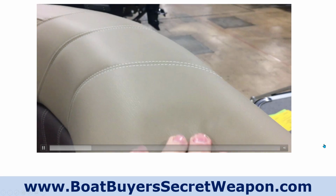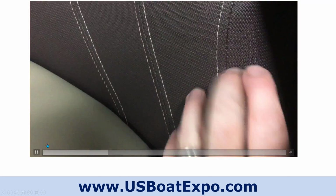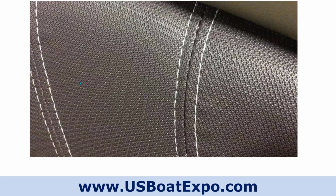So let's take a look here at the next one, and this is their accent vinyl. You can see a little bit of texture to it, and again, that double stitching, which means that stitching is going to hold together better as long as you take care of it well. You don't want to use anything that's abrasive, and it's going to start degrading these stitches. That's something that happens a lot. People use some harsh chemicals or a magic eraser and they hit these real hard, and that's when you're going to start having some problems. But overall, a really well done upholstery on this fishing model.